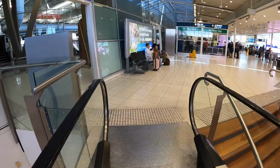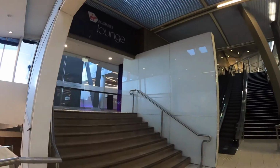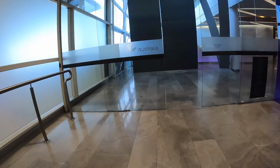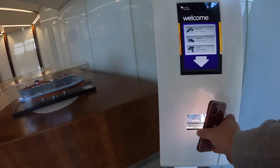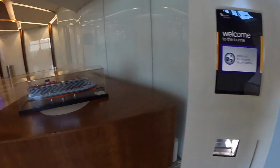The Virgin Australia Lounge at Sydney Terminal 2 is located upstairs, pretty much right next to security. There is a premium entry for access directly from the roadside drop-off area, however I don't believe this has resumed operation post-COVID as of yet. As with all Virgin Australia lounges, you can check in on the kiosks or with one of the staff at the desk. This lounge certainly isn't my favourite.